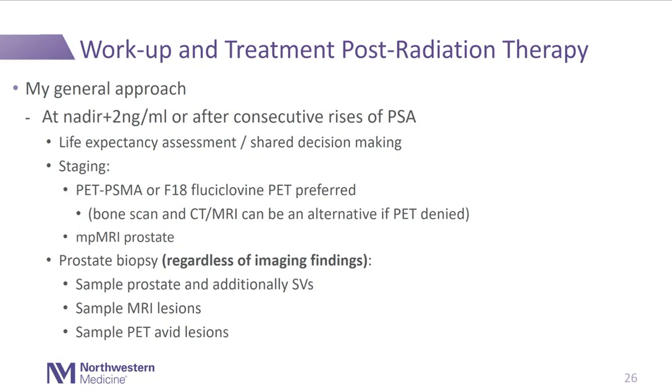The second thing you want to do, no matter what that staging shows you, is a prostate biopsy, particularly if that staging does not show metastatic disease. If the PET scan does not show any uptake anywhere, you still want to biopsy the prostate, because it can be misinforming you with a false negative in the prostate. When you do the prostate biopsy, you're going to sample the prostate, and additionally, you're going to sample the seminal vesicles. The seminal vesicles are often not treated by brachytherapy. Often it's difficult to treat the tips of the seminal vesicles with external beam radiation. You want to sample all MRI questionable lesions. You want to sample all PET avid lesions.